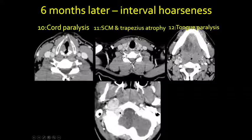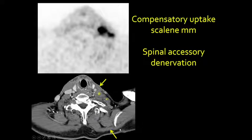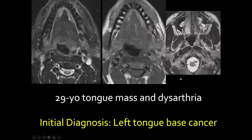And we can see now there's enlarging mass in the jugular foramen and the marked extensive growth going down into the internal jugular vein. This is a patient. The PET CT was read as recurrent masses in the left neck. If we look at the enhanced CT, we'll see partial surgical absence of the sternocleidomastoid muscle, but you will see volume loss or denervation, of the trapezius muscle. And this represents compensatory uptake in the scalene muscles from spinal accessory denervation.